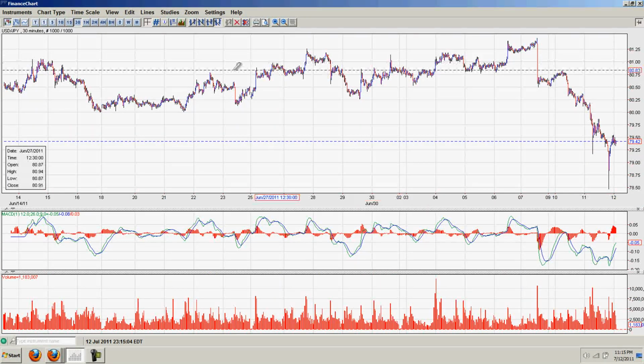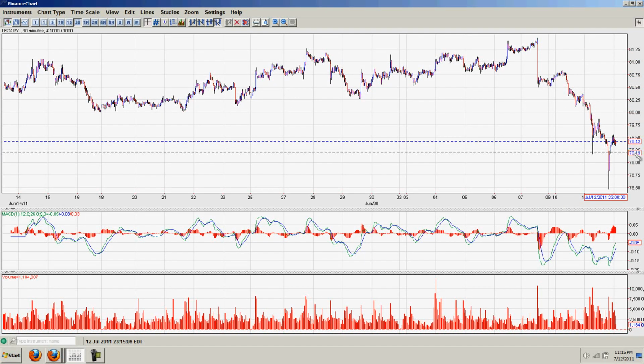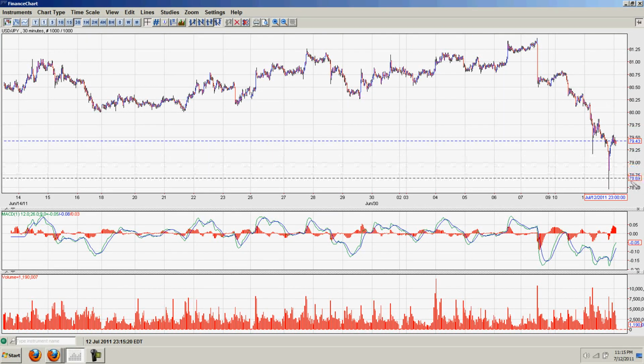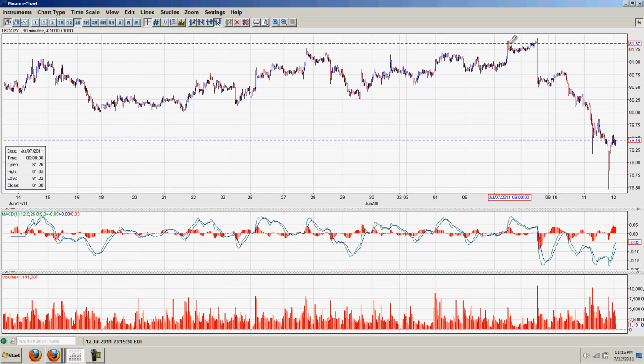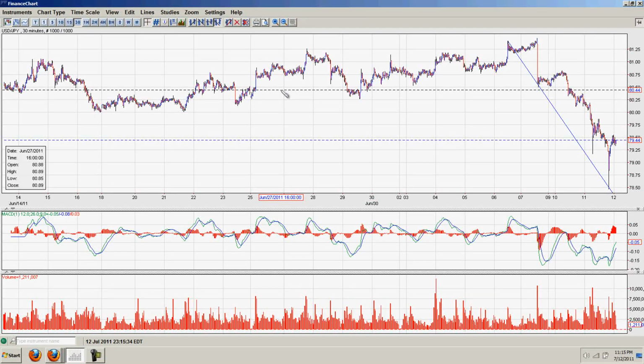But there was a move today in the yen, the dollar yen, and this price here, 79, that means 79 yen to the dollar. As this price goes down, you can see we touched 78.5. That's 78.5 yen to the dollar. So as this price decreases, that means the dollar is losing value against the yen.